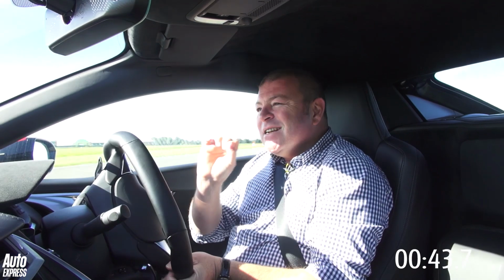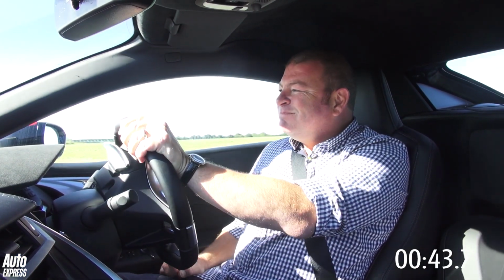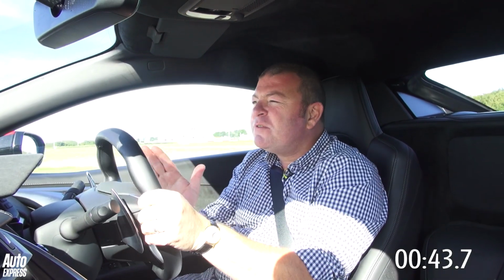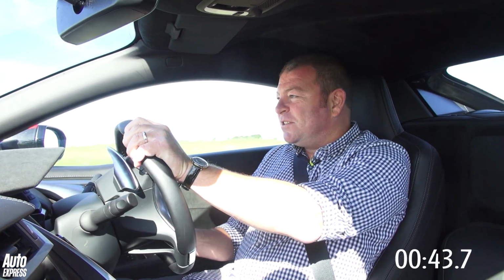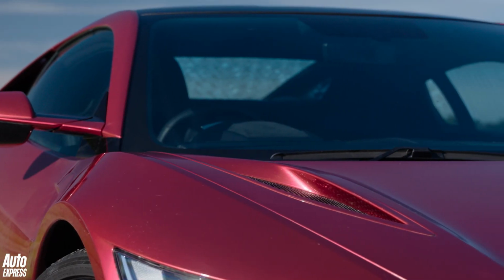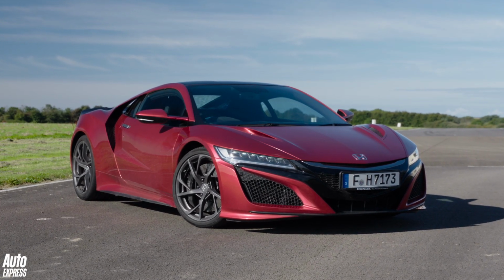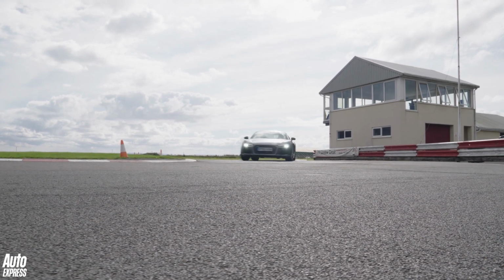If it had just a little bit less understeer, it would be borderline magnificent, this thing. Gosh, it just feels so efficient, and it covers the ground quickly. Right, that's the benchmark, 43.7. Let's see what the other two can do. So the NSX is extremely fast, no question, with a time of 43.73 seconds. But is that enough to keep the R8 and 911 at bay?